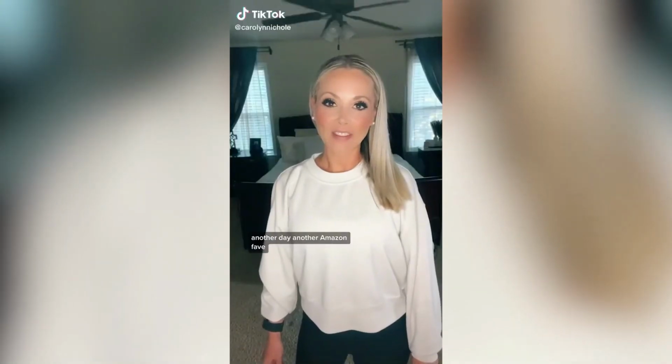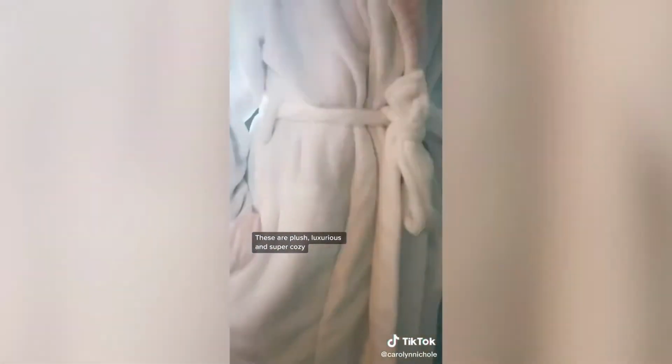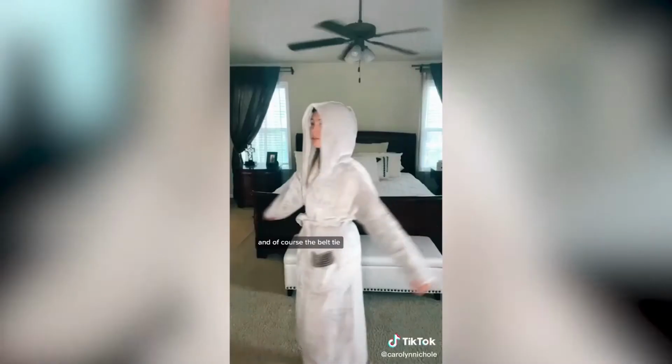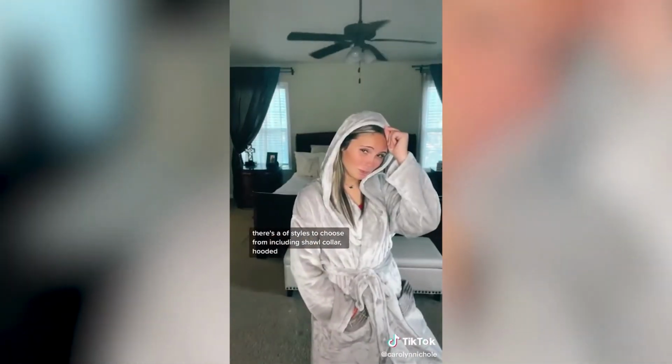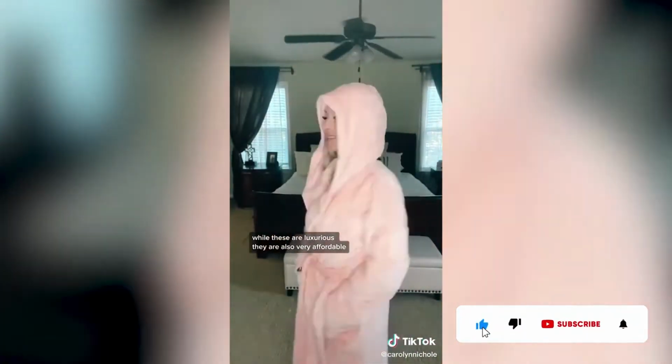Another day, another Amazon fave. I am such a homebody and with temperatures dropping, I went straight to my favorite Amazon store, Sirio, and picked up some new robes for my daughter, Charlie, and I. These are plush, luxurious, and super cozy. They have perfect deep pockets, an inner tie for added security, and of course the belt tie. There's a ton of styles to choose from, including shawl collar, hooded. As you can see, Charlie is really enjoying this hooded robe. While these are luxurious, they are also very affordable.